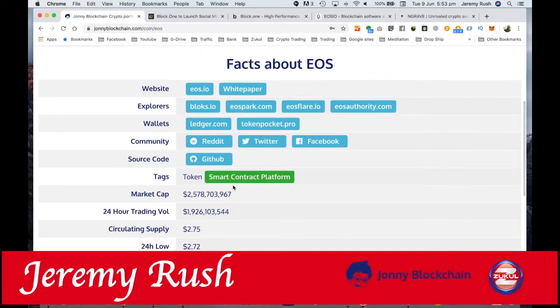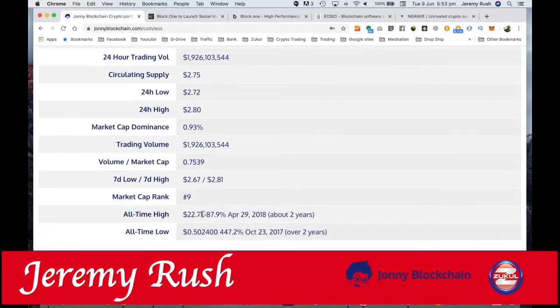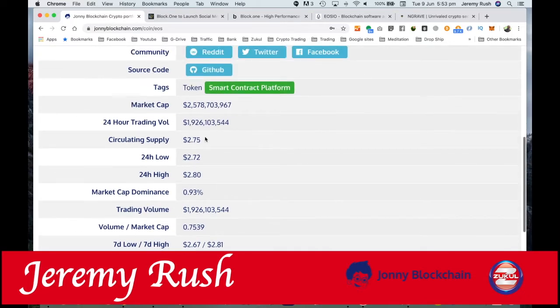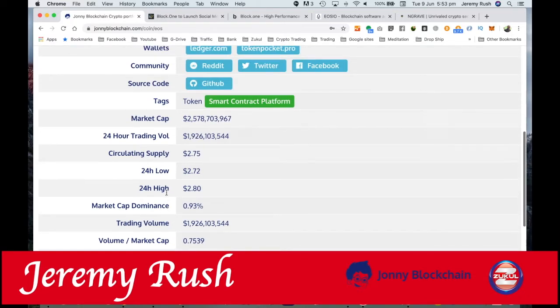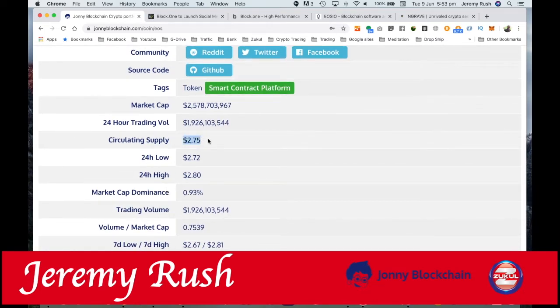If you come down to the overview, it's a smart contract token. So it works on its own blockchain. The all-time high, it's been as high as $22, and it's been as low as 50 cents. At the moment, where do I find the amount? There it is. So at the moment, it's trading around just under $3. And there's today's highs and today's lows, and you've got the 7-day low and 7-day high.